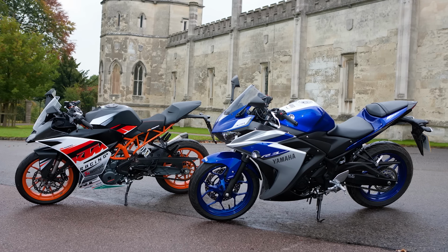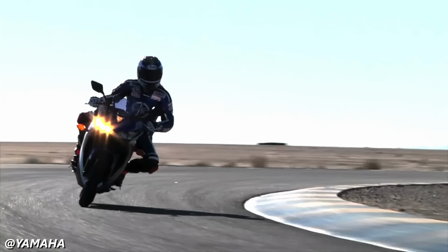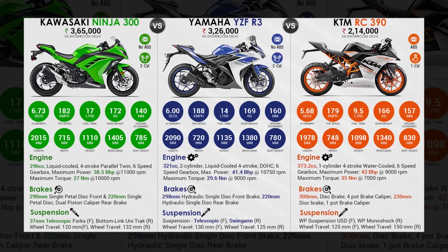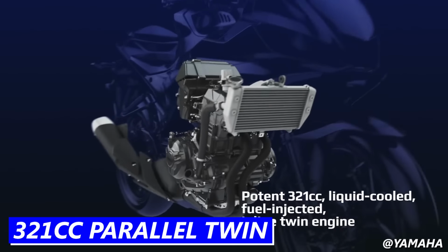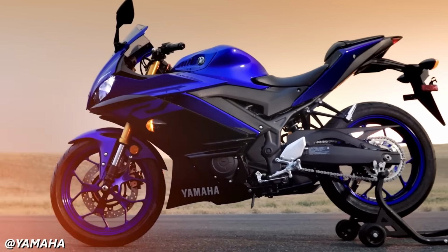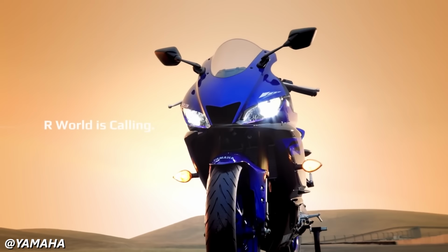It had an extra cylinder over the CBR and the RC390, which allowed it to rev higher, lending itself to an authentic sport bike experience. The R3 was almost leading the class in terms of displacement, without the 373cc thumper found in the RC390. It uses a 321cc parallel twin engine that makes 42 horsepower and 22 foot-pounds of torque. It received an update in 2019 that made improvements to the suspension and riding position and changed the overall look and feel of the bike as well.